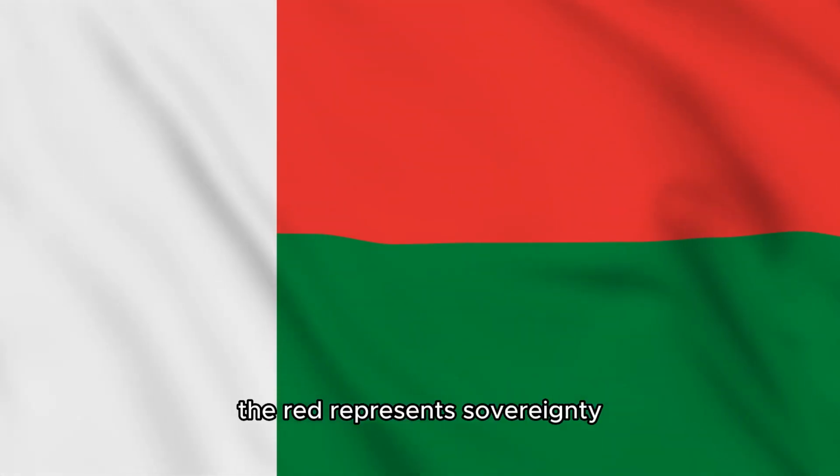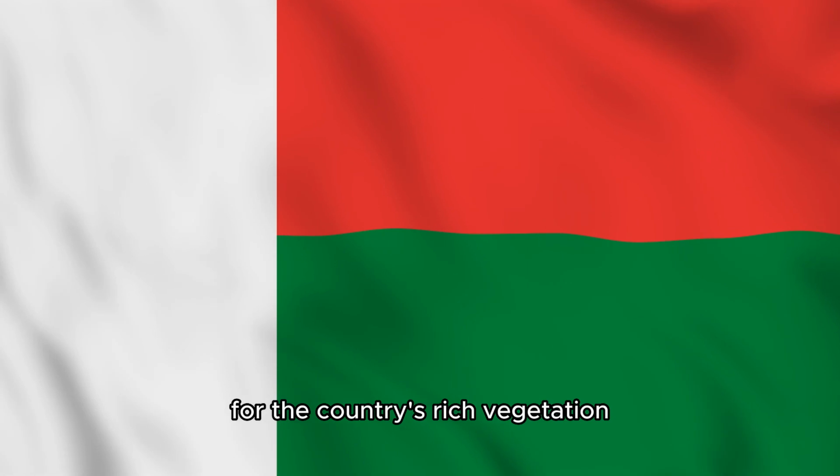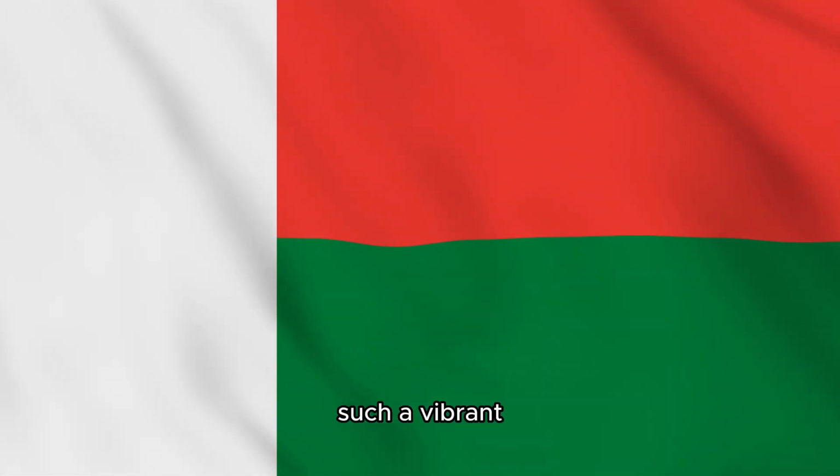The red represents sovereignty and independence, the white symbolizes purity and innocence, and the green stands for the country's rich vegetation. Such a vibrant and nature-inspired flag!